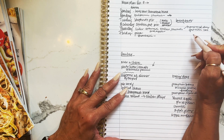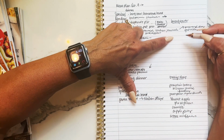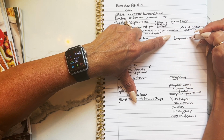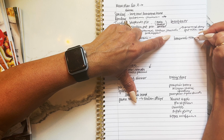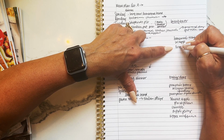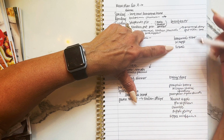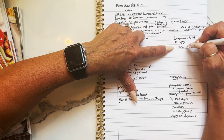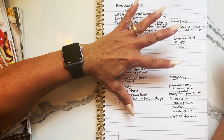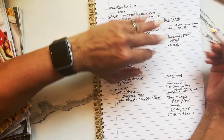For breakfast, I like to do homemade bread toast with eggs. I do allow one cereal box a week. And so once it's gone, it's gone. So they can do that as an option, which is kind of nice because it's quick and easy. And I don't have to feed them.